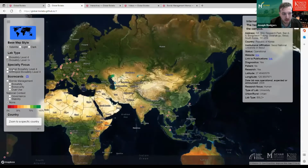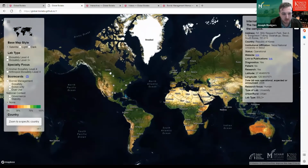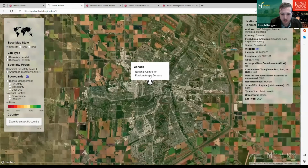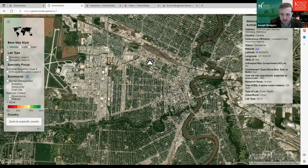Now let's look at an animal BSL-4 lab, and we're going to look specifically at the Canadian National Center for Foreign Animal Diseases. And so when you select this lab, you'll see it pops up here with all of the previous data.